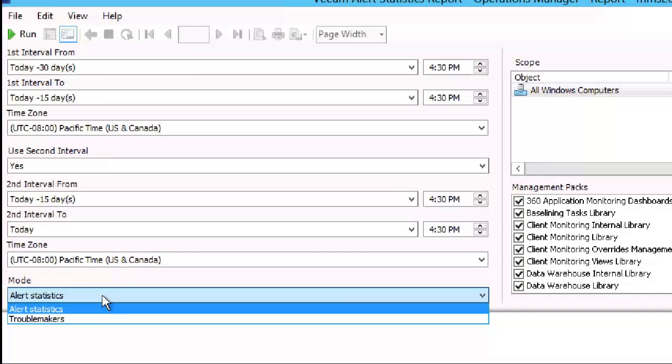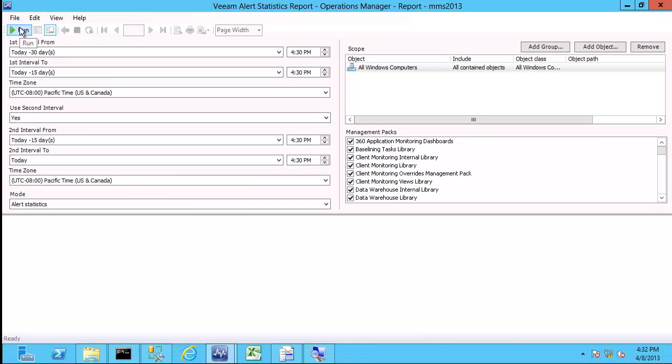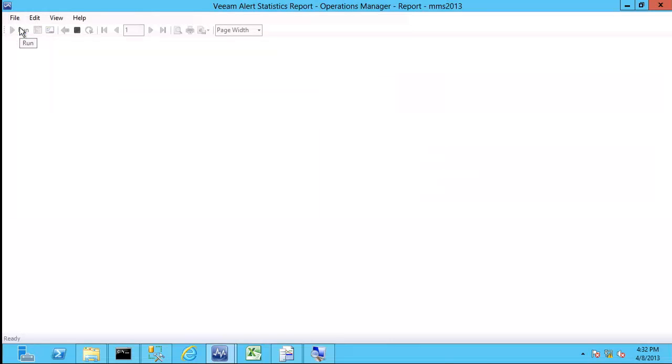Alert statistics will give you the alert-centric view. Troublemakers is scoped by the objects that generate the alerts. And I'll leave all management packs selected, and we're running against all Windows computers. Bam.